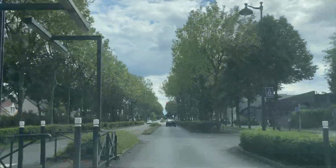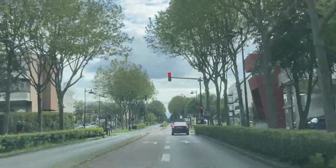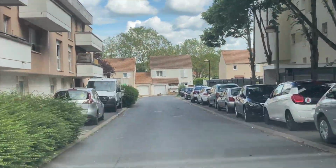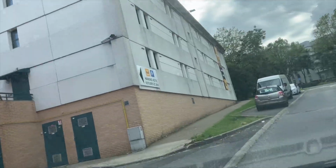France are an hour ahead of us, which meant that we arrived at Calais at about 2:30ish in the afternoon, and then we had another 3-hour drive to get from Calais to our accommodation.